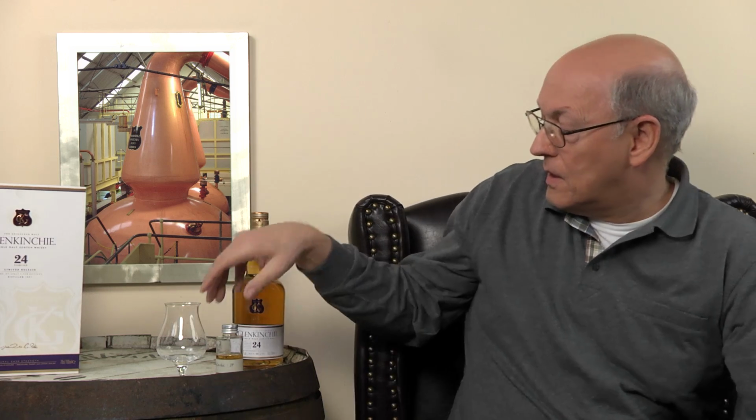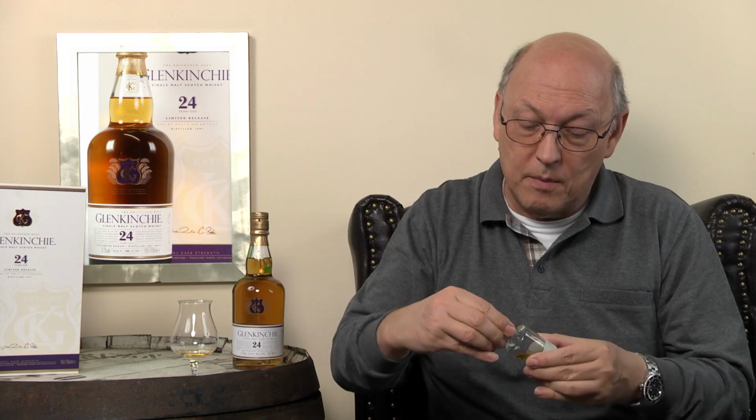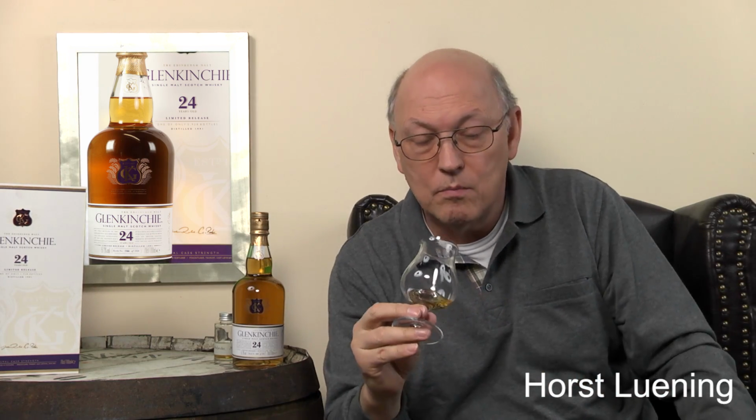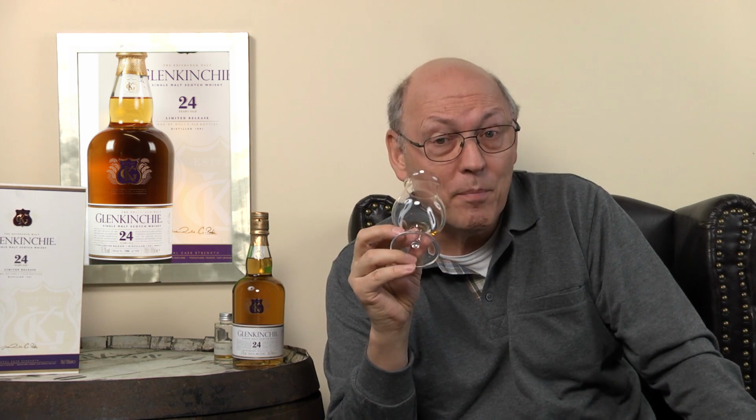That's it. Now go for the whiskey. I have to be careful. 57.2 is far above my normal drinking strength. So I avoid burning my tasting buds with a high strength. So I typically go up to 53 today. 5 years ago, I limited myself to 50. Ripe and full, really. And there's a caramel note and a lot of vanilla.